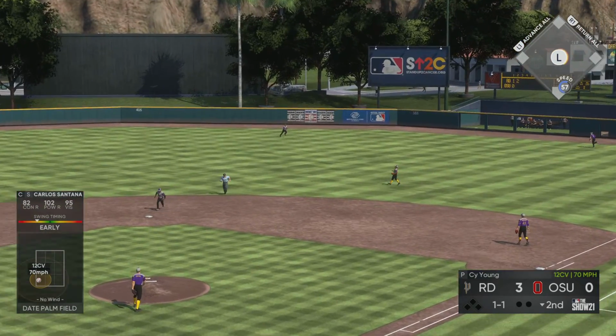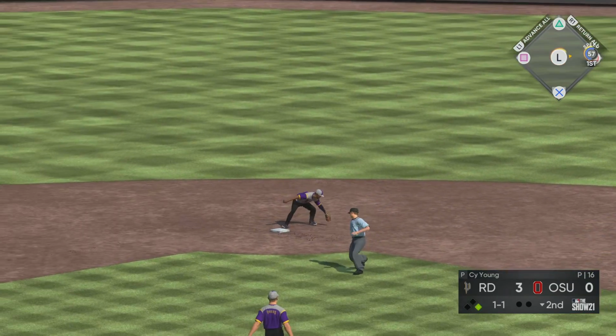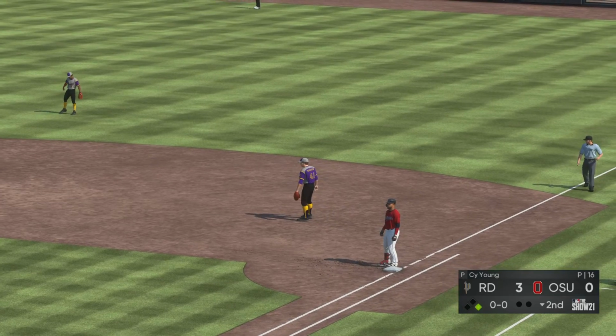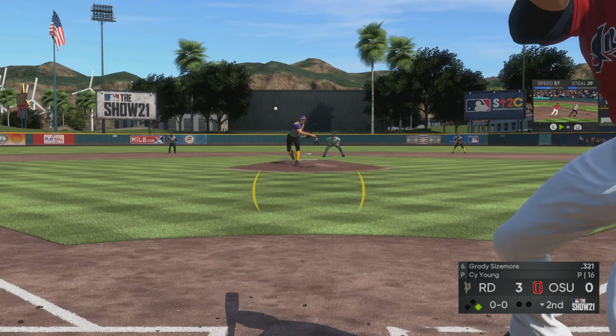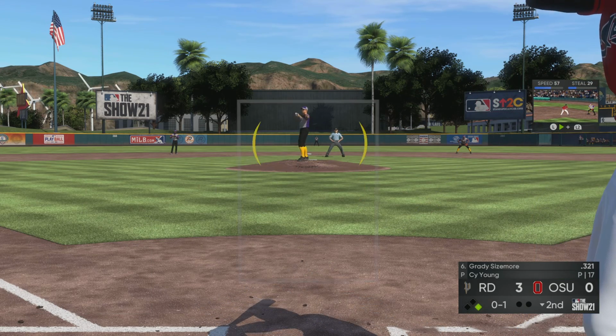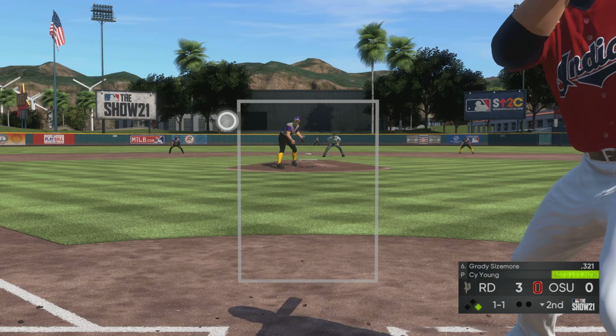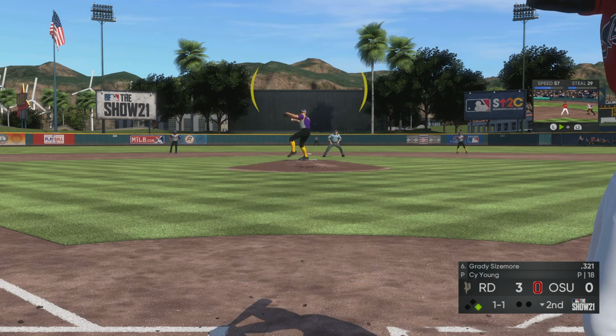Lined hard toward right center. And that finds some outfield grass. It's a base hit. The batter will be Grady Sizemore as he pops the first pitch foul behind the plate. Santana on at first, nobody out. Didn't quite catch the zone there. Ball 1.